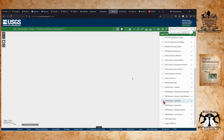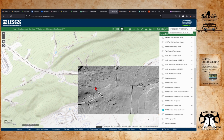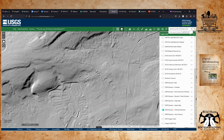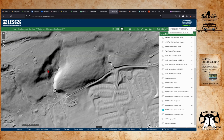All right, we're going to go back to hillshade stretched, as I do like that one the best. Now again, we were talking about sometimes you got to let these things settle back to where they want. We're going to pick this area. This was the area I was talking about doing that searching on, because you can see there's an elevation change there, and you'd want to research that.